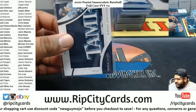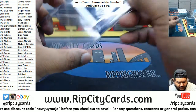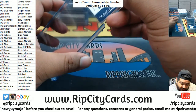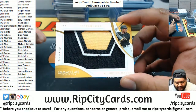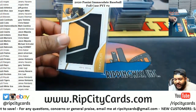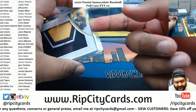That's a 130, actually. No, I don't like how that fits. The team logo relic for Cabrian Hayes, 3 of 4. Nice three color patch right there. Game you sweat, Schroeder. It was on his feet.